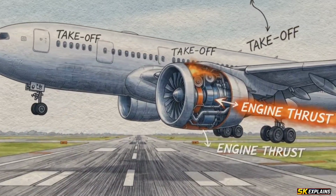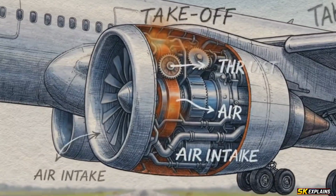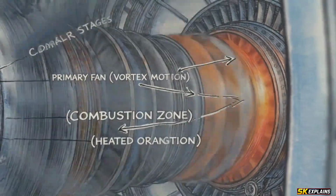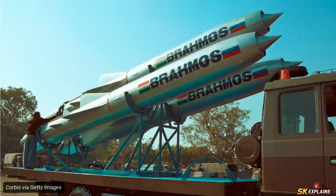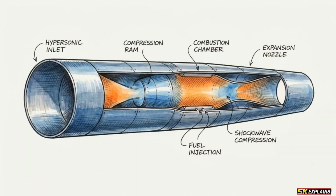Think about the massive machines hanging off the wings of a commercial airliner. They are absolute marvels of modern engineering, packed with tens of thousands of intricate, rapidly spinning parts designed to lift hundreds of tons of metal into the sky safely. Now, compare that to a hypersonic missile like the BrahMos, designed to travel at Mach 5 or higher. If you look at its exterior, there are virtually no moving parts. The engine is essentially a smooth, hollow metal tube.